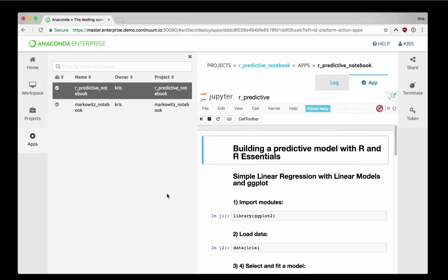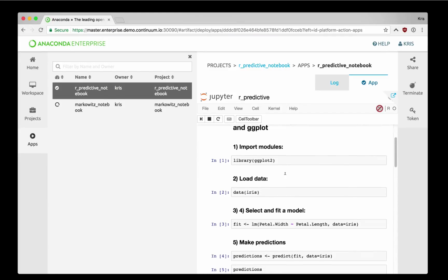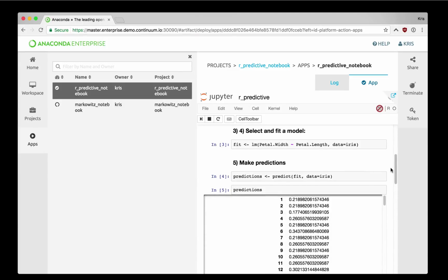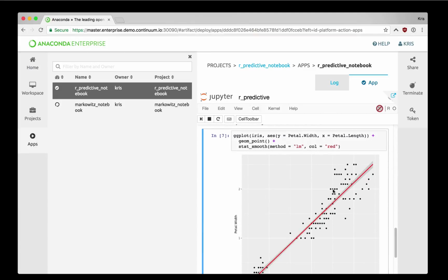Anaconda is not limited to Python. We also support R. So I can deploy a notebook. Here I have an R predictive notebook, a predictive model with linear regression and ggplot. So first we load the libraries, we load data, we select and fit a model, make some predictions. We can see the results there. And then finally we can present the results with ggplot.